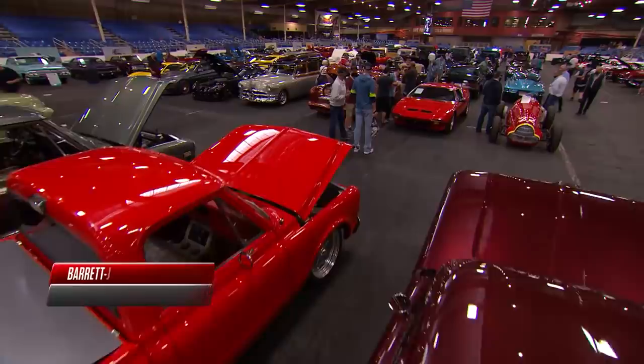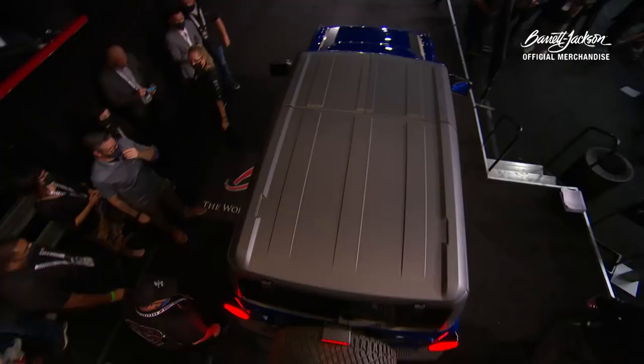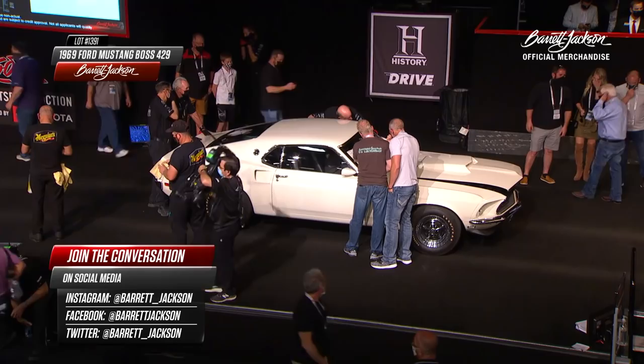And there's a look inside the acres of tents housing the dream rides that will cross the Barrett-Jackson block. Here's a 1969 Ford Mustang Boss 429. Wimbledon White '69 Boss 429 Mustang. Finished in Car Craft in March '69. Assigned KK number 1555. Restored to Concours standards.